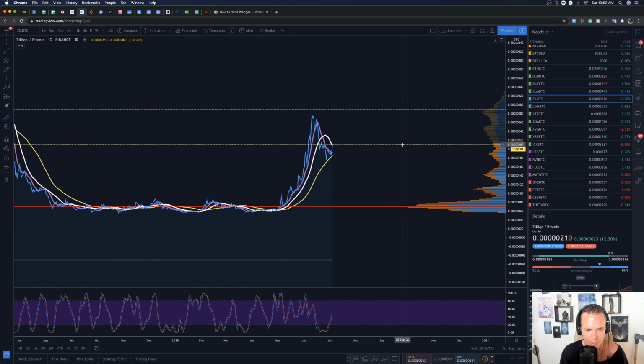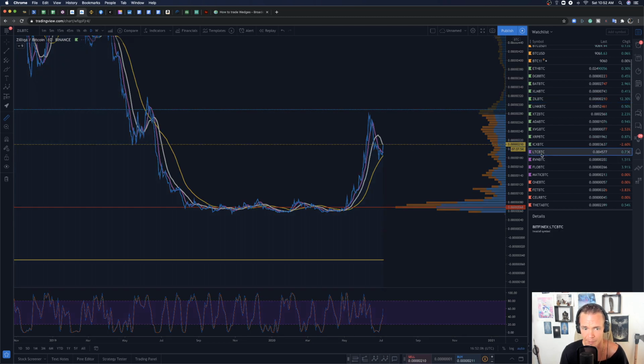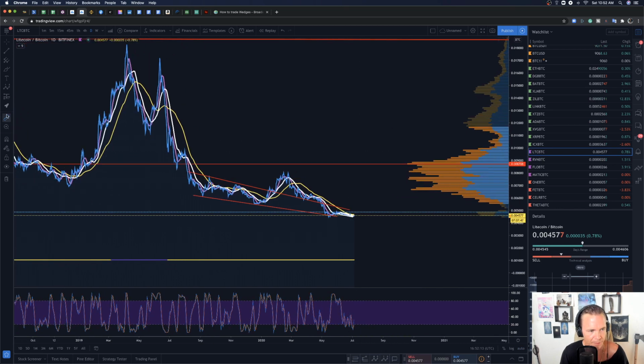And this new accumulation model has made a huge difference in my ability to recognize: are we at a bottom? Like, did we reach a bottom, right? Like with LTC, we've been driving lower and lower and not really been able to create a bottom quite yet.